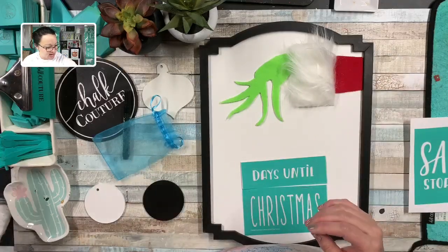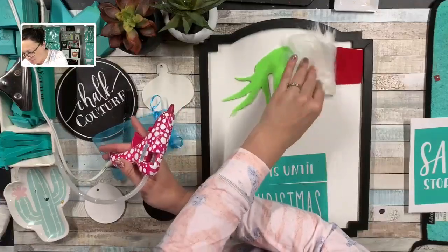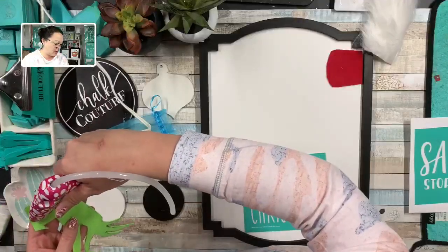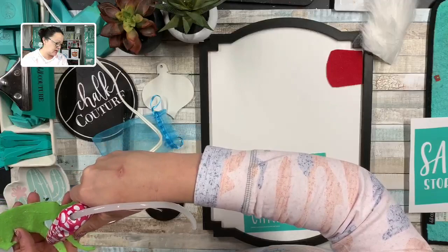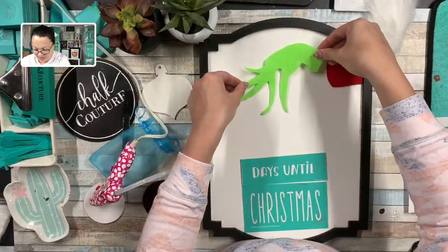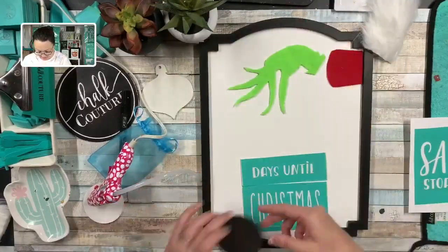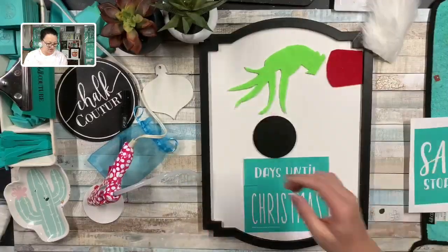So I'm just going to take my hot glue gun and I'm going to start by putting the hand on. All right. I'm just going to put a little bit of hot glue on this guy. And I'm going to figure out where I want his hand to go. I kind of want it near the center like this. So I'm just gluing it down. I didn't glue down all the fingers.